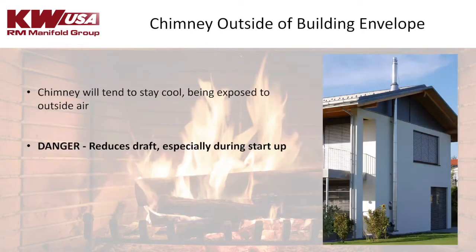So another issue we run into is when the chimney is outside the building envelope. The chimney tends to stay cool because it's exposed to the outside air, and this is really dangerous, especially during startup, because the temperature of the chimney is almost the exact same temperature as the outside. So you have virtually no draft during startup. So you really need a draft inducer. On this chimney here, there's one of our little RSD draft inducers up top.